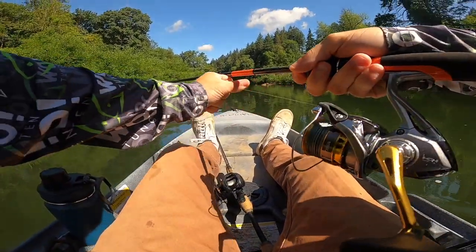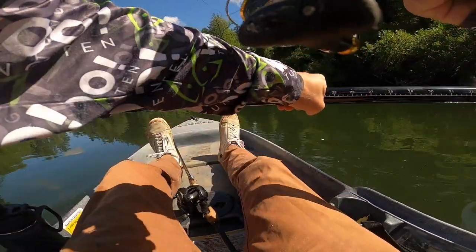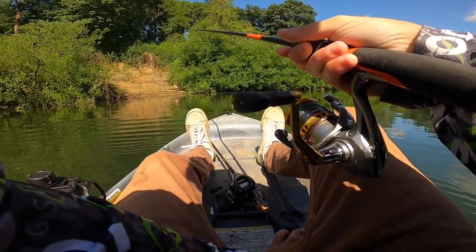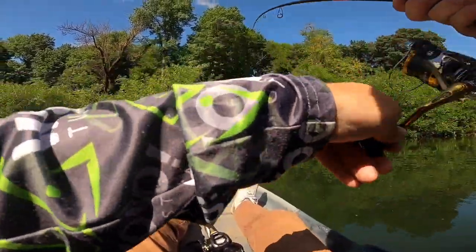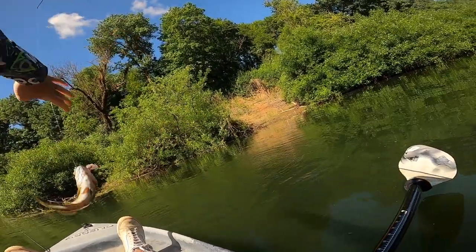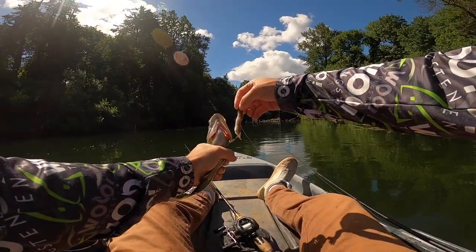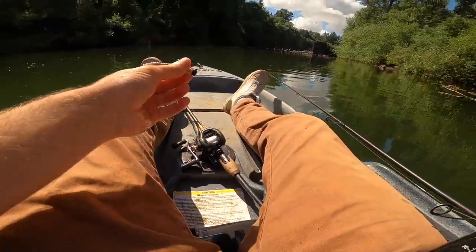This is super, super weird. Usually there'd be a bite already, but I think it's just gonna be a slow day. We'll see though. I feel pretty confident with today. Come on. No, Ned rig. Nice little guy on the Sakoshi bug. Hey, they're liking the Ned. Oh, that felt good. That felt good.